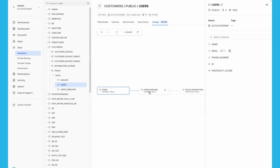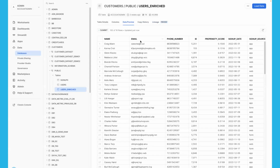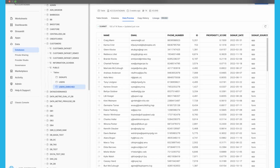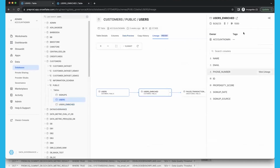Now I can simply do that by clicking on my next table, and here I see that it is in fact not protected, right? It does not have a tag, nor a masking policy. Actually, let's take a quick look at the data to see what's going on here. Okay, so here you see that the email column is not protected. Let me switch back here and then show you what I can do as a governor.